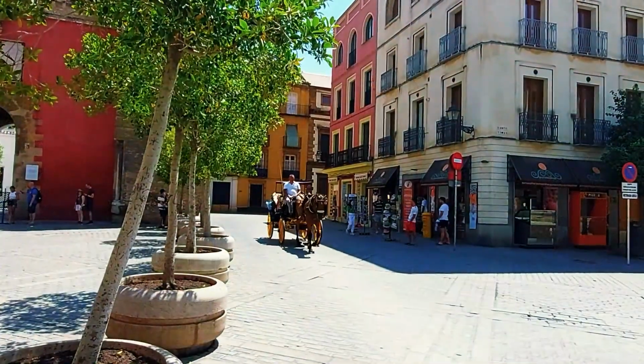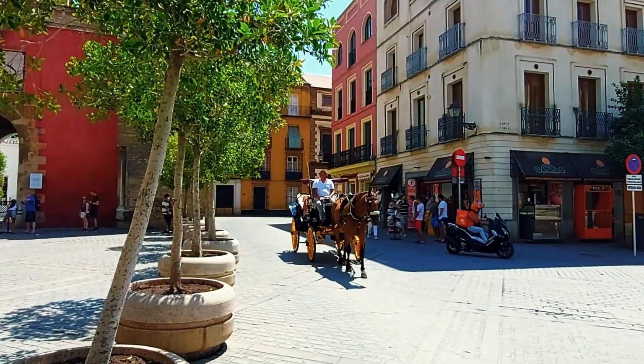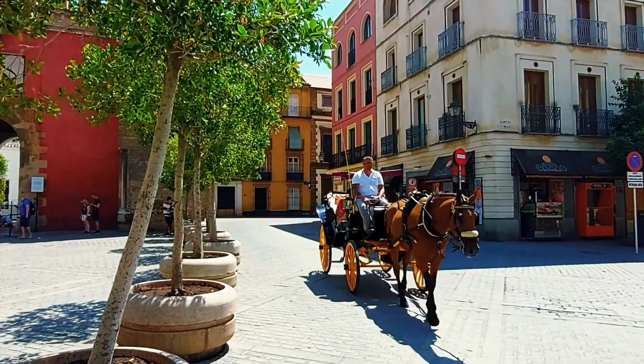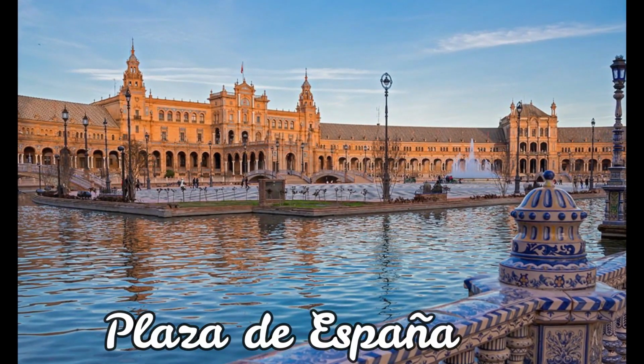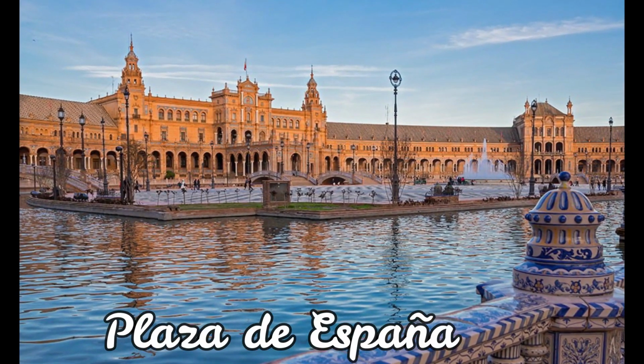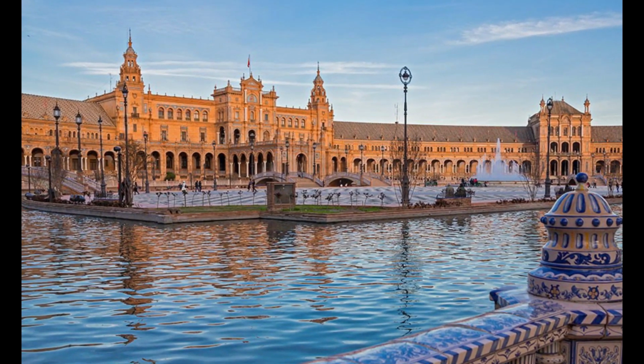And the clickety-clack of horse-drawn carts pulling tourists around the city. So picturesque. This is the famous Plaza de Espana, which was built in 1928 for a World's Fair that was held in Spain. Just spectacular.